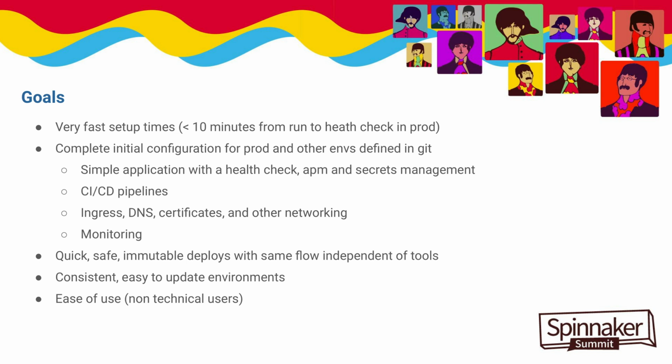We wanted a full, complete configuration for production and all our environments defined in Git. So we were looking just for a simple application with a health check, APM configured, all secret management set up, a full CI/CD pipeline for it, all sorts of networking, ingress, DNS certificates, and so on, as well as monitoring, logging, metrics, alarms, dashboards. Ideally, we want all those done by default.